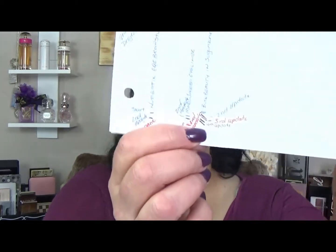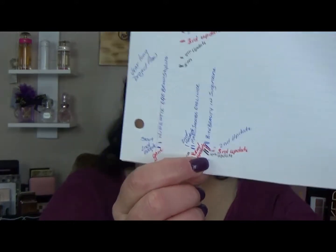And the last item is my Bite lipstick in Sugarcane. My goal is to use this up, and this is one of those ones where I'm using it, but it is a matte formula. It does take a bit longer to go through because it's not wearing off. I'm not reapplying it. And I did very, very little on that. It was like a millimeter at most, but I am working on other products.